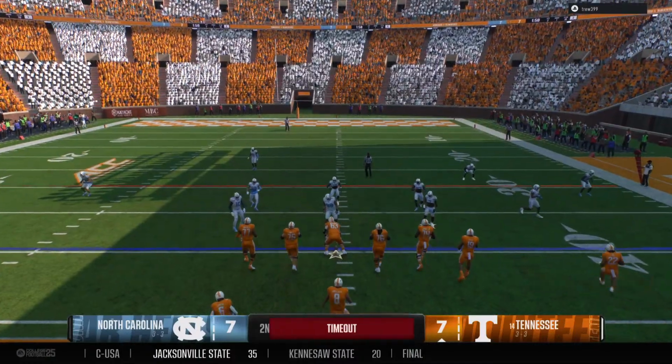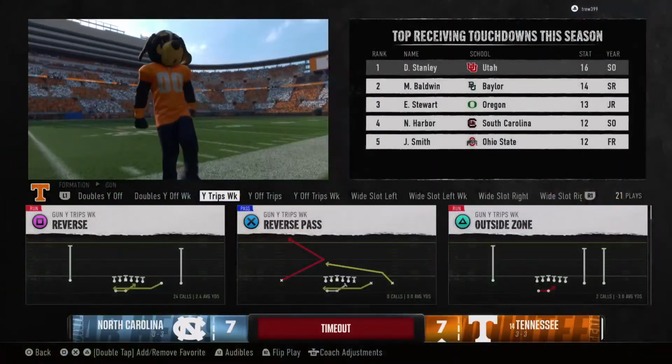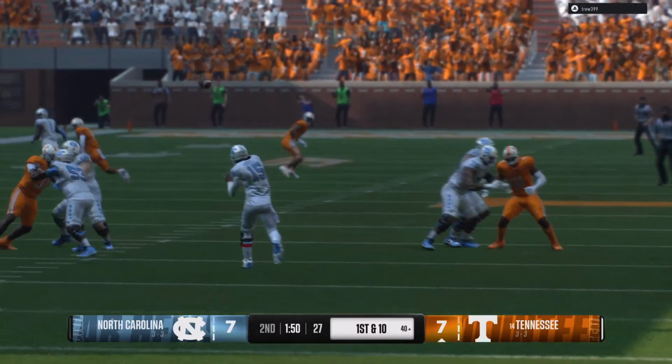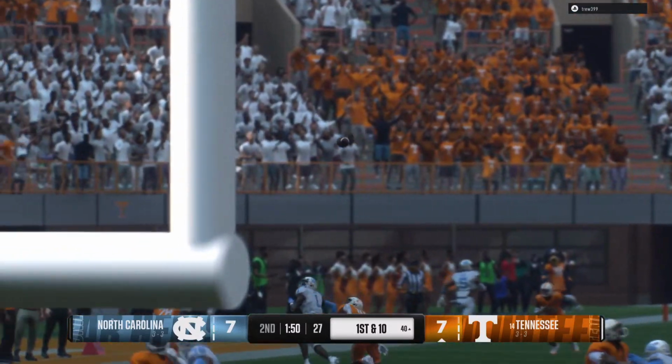The Volunteer offense is back, and they hope it's touchdown time in Tennessee. The clock will stop with this timeout from the offense. They'll get a chance to regroup on the sideline.